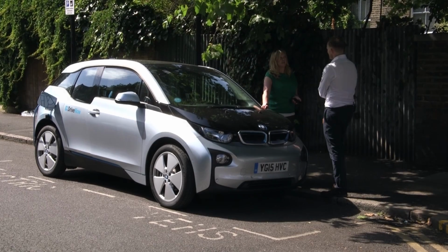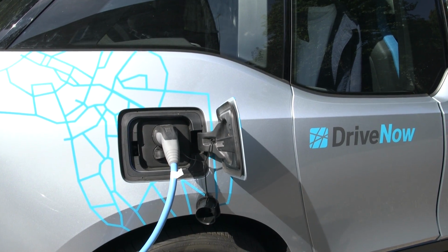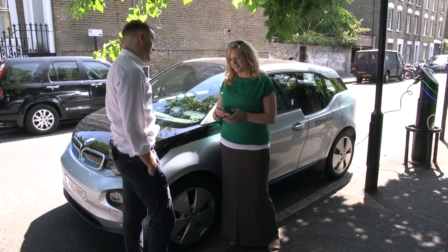In northeast London, the DriveNow electric car fleet is making it easier than ever to hire a car. In this case, a non-petrol one. What? Yes, we've wanted to drive an electric car around London for ages, so sent Beth along to find out what it's like to drive one in London.